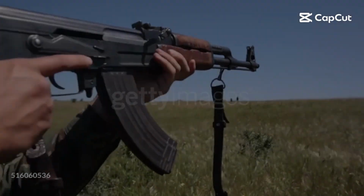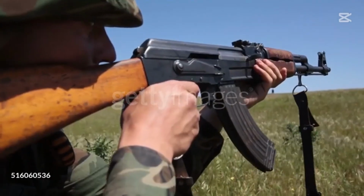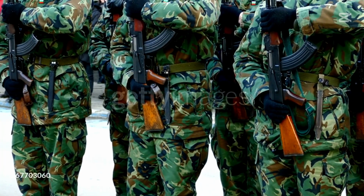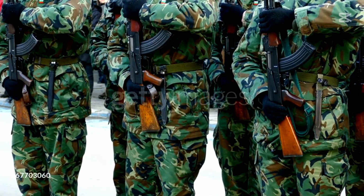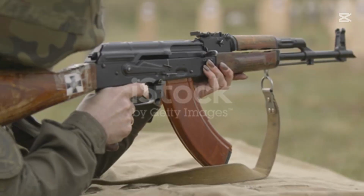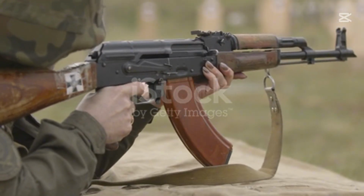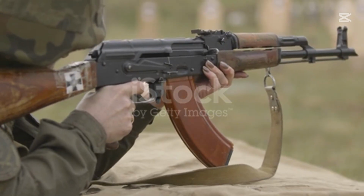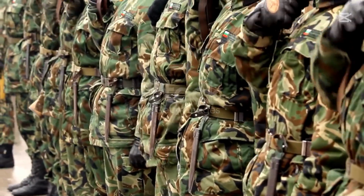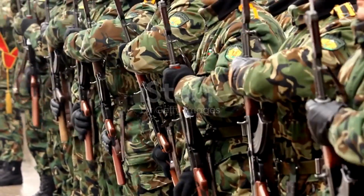From the frozen battlefields of Korea to the scorching deserts of the Middle East, from the jungles of Vietnam to urban wars in Africa and Latin America, the AK-47 has been there. Born in the Soviet Union, this iconic weapon became the most widely used rifle in the world. But it's not just one rifle. It's a global family of weapons. In this video, we explore the AK-47, its variants, and the countless copies that have shaped the modern battlefield.